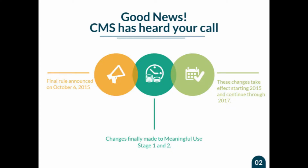First off, in case you haven't heard, CMS has made some major changes to meaningful use in the final rule that was announced on October 6, 2015. These changes impact the next 3 years of meaningful use: the 2015 reporting year, 2016, and 2017. They were made for both providers who were scheduled to perform meaningful use stage one and stage two in 2015. Overall, I believe the changes are good and are going to make it a bit easier for providers to achieve meaningful use this year as compared to 2014. So let's dive into this a bit more and discuss some of these changes.